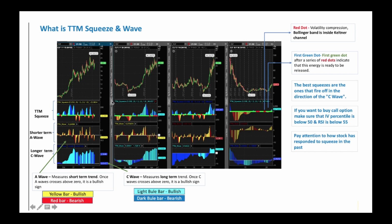And we typically look at 1 day, 3 day, 1 week, 1 month, so that way you get a good picture. In a 1 day chart, if you see a red dot and the longer term wave is above zero, the rally will start and will last for a couple of days. If you look at a 3 day or a week, if you see a red dot and the wave is above zero, that rally will continue for maybe a multiple of 3 days: 3, 6, 9, think that way.